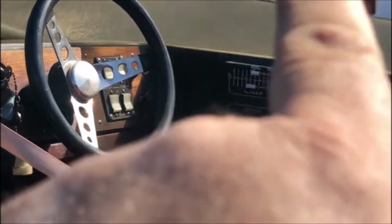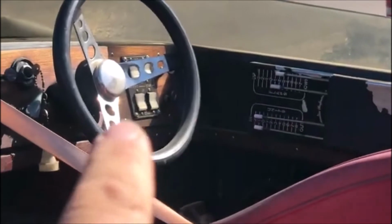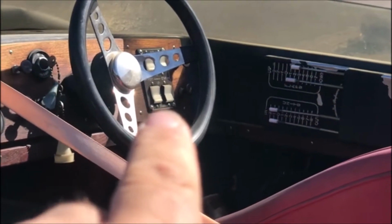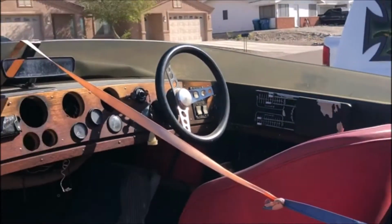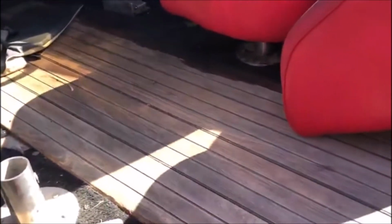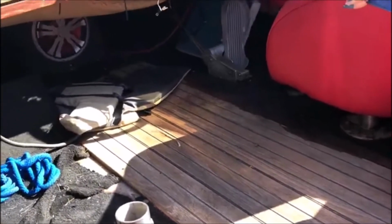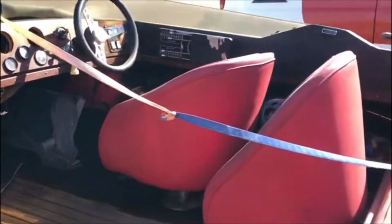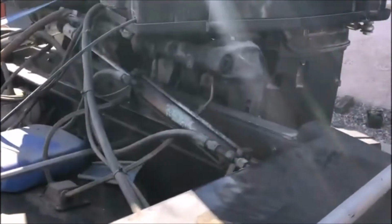I'm going to restore the trim tab indicators, clean up all the switches for the trim and the K-planes. But I'm going to have to take everything apart and see what's going to have to stay or go.